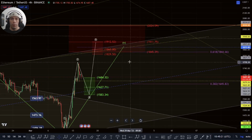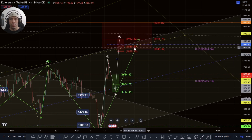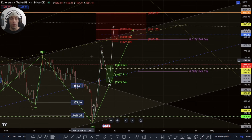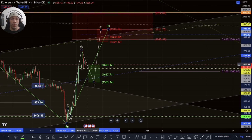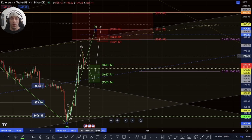If we do push up one more time into this channel line here, could be an interesting zone where we could get a reaction. Obviously, we need to be aware that this can break and this channel can break. This is the alternative count that I'm following. I'm primarily looking for that possibility of that extension up, but this is something that is still possible. So for as long as we continue to follow this, we need to just be cautious.